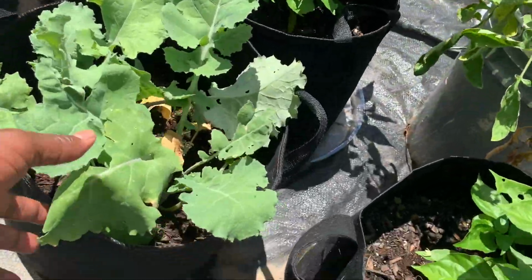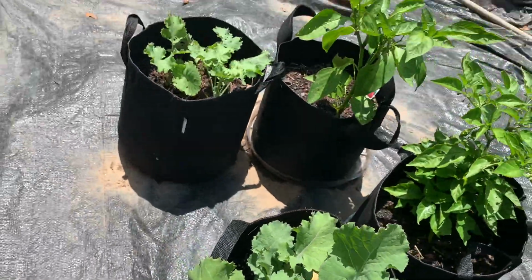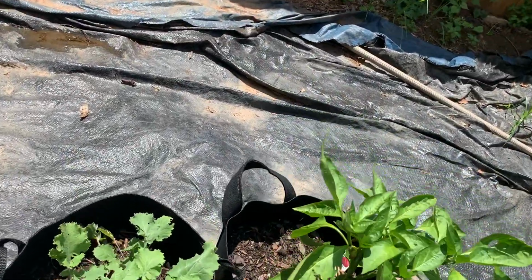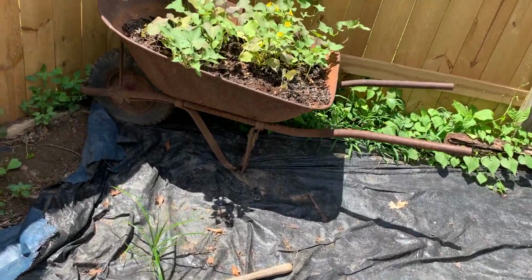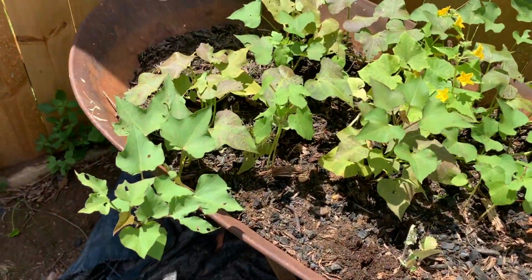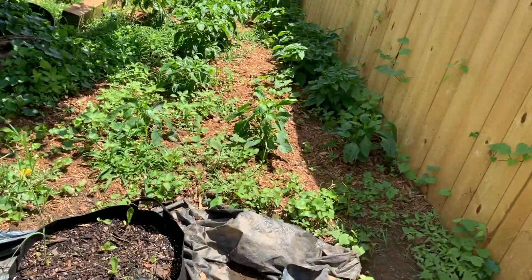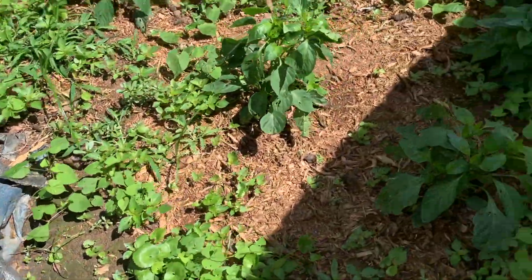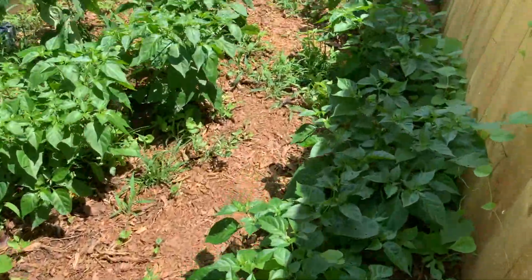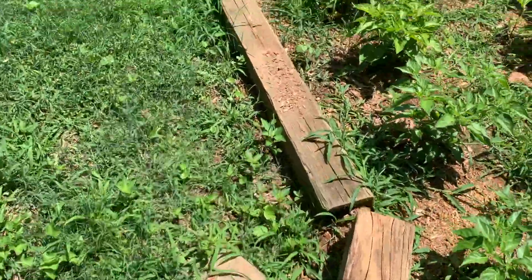Okay. Ooh, look at my kale. The bugs are coming over here to eat them. I don't know. I'm just gonna forget about kale this year. That's fine. The greens are doing good. And yeah, my salad stuff. But other than that, yeah, pepper. Alright, just a little update.